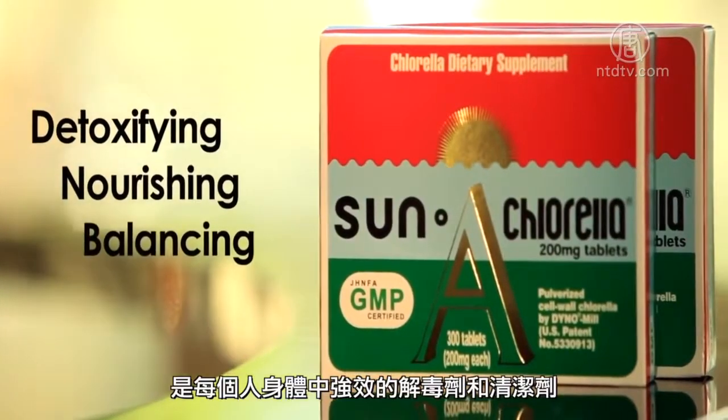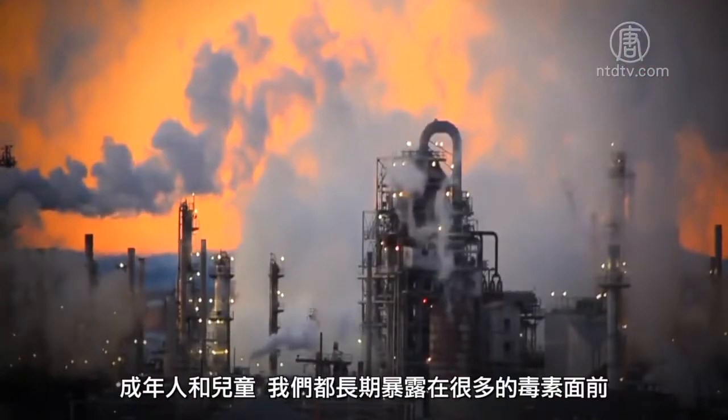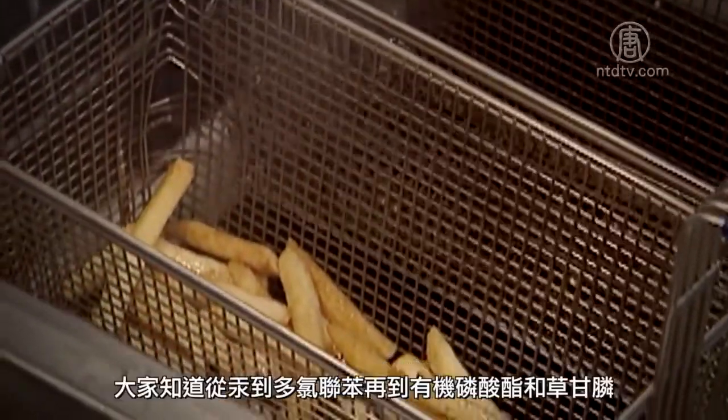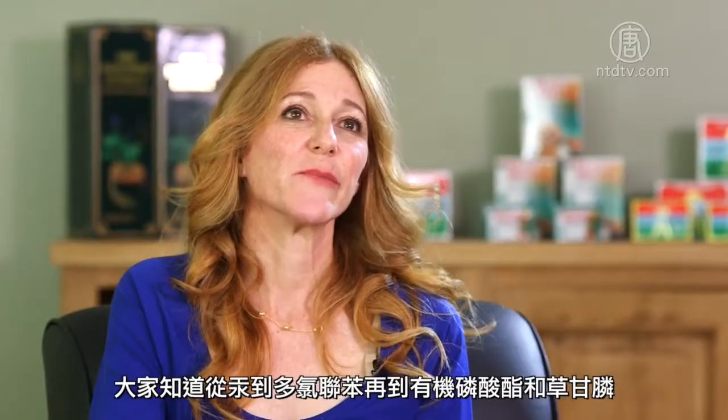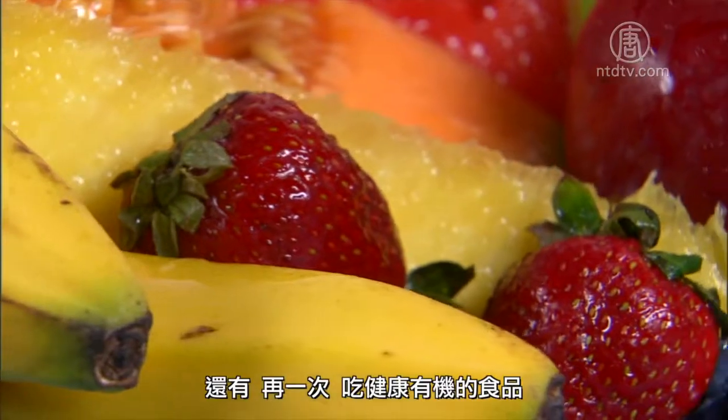So the chlorophyll and the fiber in the sun chlorella are a really potent detoxifier and cleanser for everybody's body, in both adults and children. We're chronically exposed, at least in industrialized countries, to lots of toxins, from mercury to PCBs to organophosphates and glyphosates. You can't really get away from it. So the best you can do is make healthy choices, have a healthy organic diet, and pick things that you clean your children with, their shampoos, soaps, and toothpaste, that are as pure as possible.